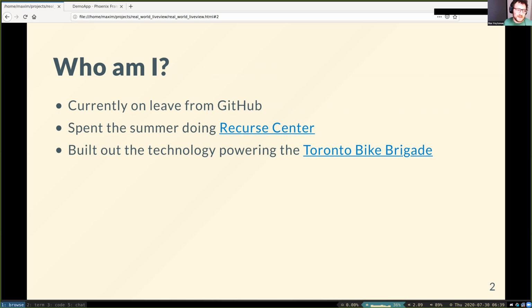As I said, my name is Max Veytsman. Currently, I'm on leave from being an engineer at GitHub. Over the summer, I was doing a program called the Recurse Center, which is like a magical, self-driven retreat for programmers to work on whatever you want. Normally it's in New York City. In the times of COVID, it is fully remote. I spent a lot of my time there working on Elixir things, and one of the main things I've been working on is technology powering something called the Toronto Bike Brigade.